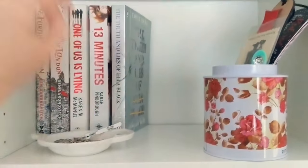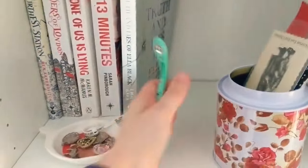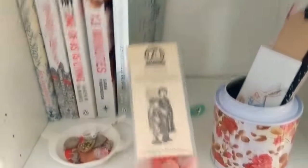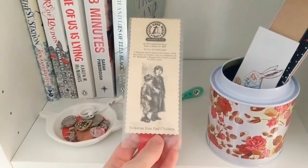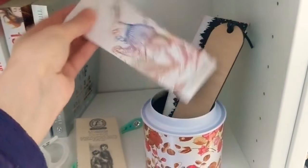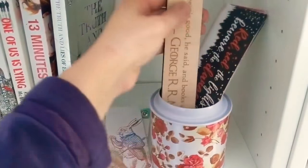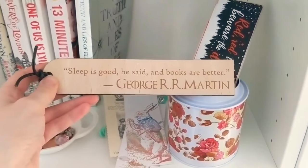I will now show you my bookmarks. Okay, so I have a book light in there, which is cool. And I have this, which I've had since I was very young, and it was from this museum at the Ragged School, and that was in London. I have my Alice in Wonderland ones, which I think I got from a Book Box Club box, actually. This is from a Book Box Club. This is Sleep is Good, He Said, Our Books Are Better, and that's by George R.R.